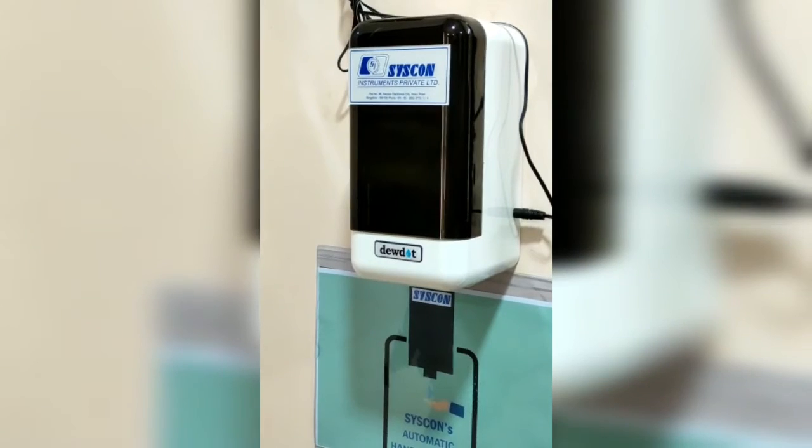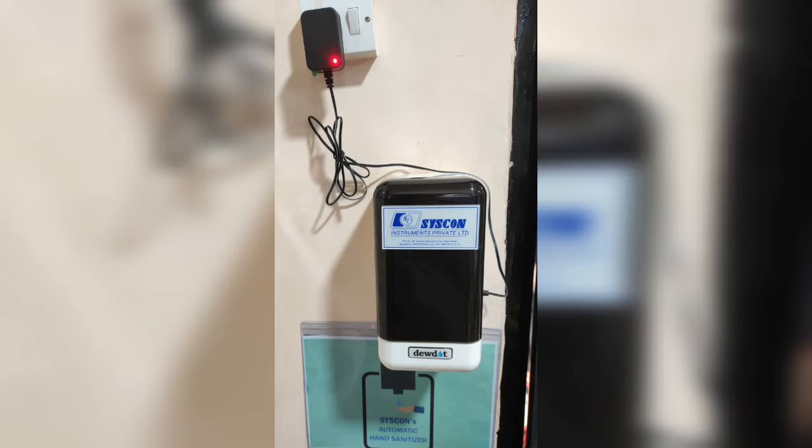The bottle capacity will be 1000 ml, which can sanitize around 1500 people. Infrared sensor technology, heavy duty ABS and PC body. It can be used for both sanitizer and liquid hand wash.